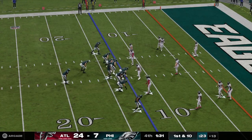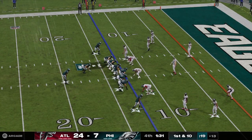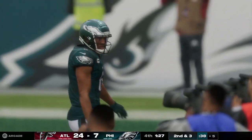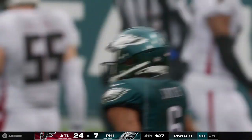From the 13 now, they work on 1st and 10. Hurts sets up to throw it. Sideline throw, it's complete. And a nice job there of keeping the toes inbounds. That will go as a pickup of 7 on the 7th play of the drive.